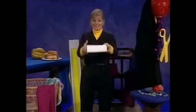Shaking the letter T is a sign for toilet and bathroom. The sign for room is based on the sign for box. Sign box using the letter R for room. Sign eat and room for dining room.